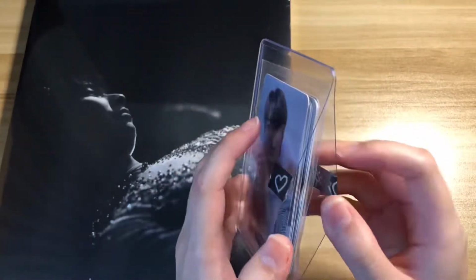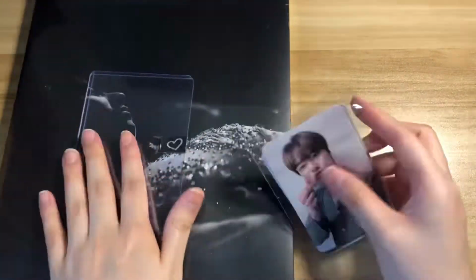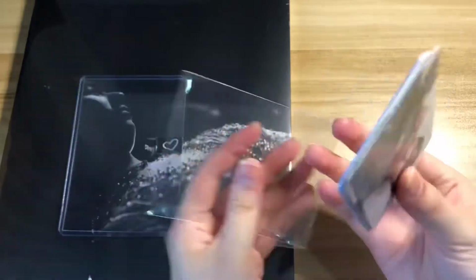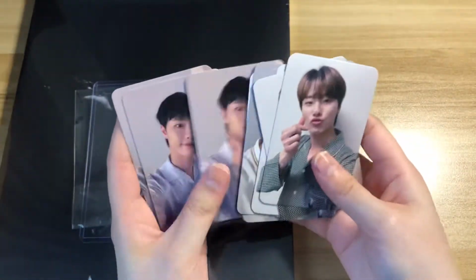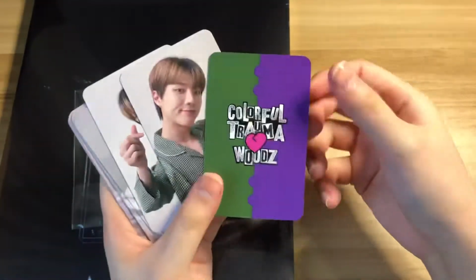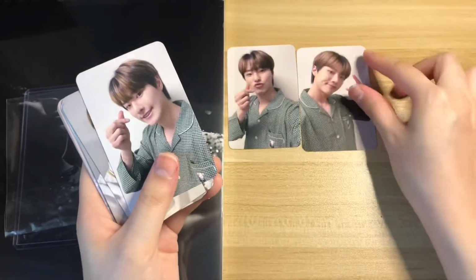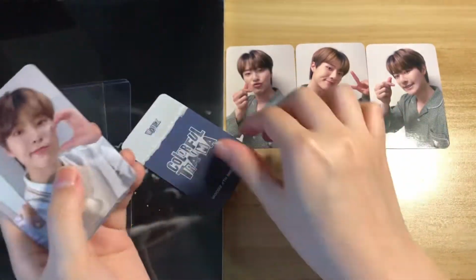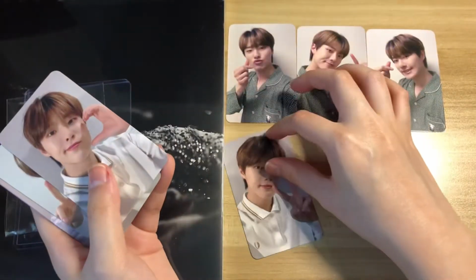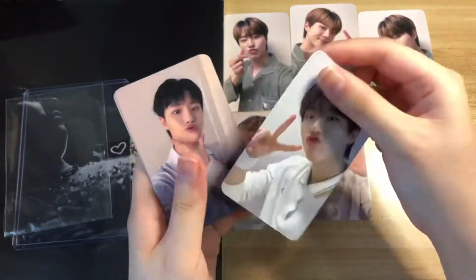And then here are my Woodz photo cards. Oh, my proxy probably opened up the top loader to take a photo proof of the cards. Okay, so here are my cards. These are three sets of pre-order benefits from Colorful Trauma. So this is the pajamas one, and here's the bags one. And then this one is the sports themed one. It's so cute.